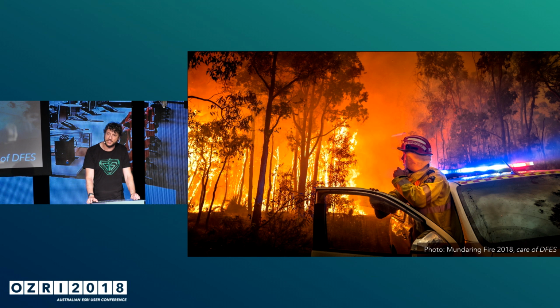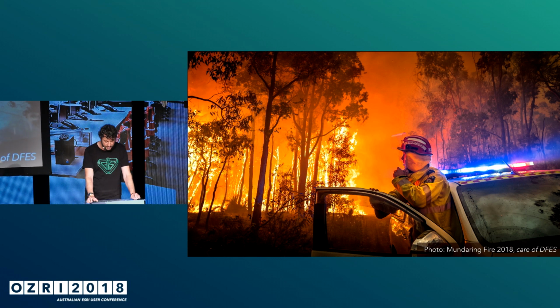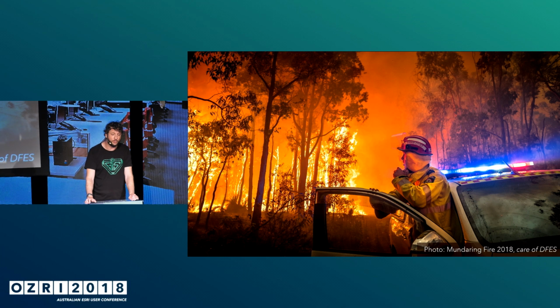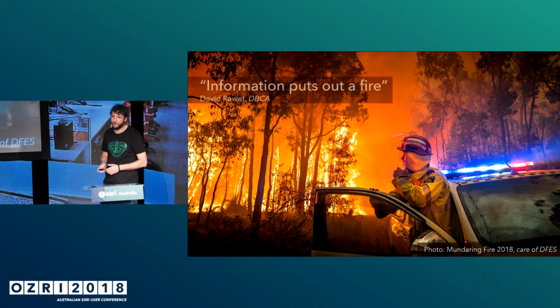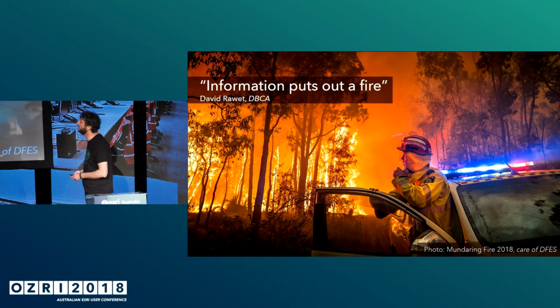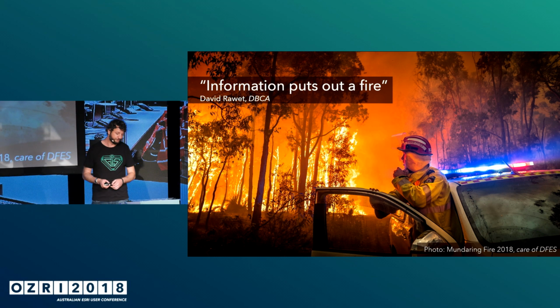An IMT requires up-to-date, accurate information to allow it to implement and control an incident. Field intelligence is key to building this information flow to the IMT to build situational awareness, so they can make informed decisions to protect life and property for incidents such as fire, flood, earthquake, tsunami, and counter-terrorism, to name a few. To quote a former colleague, David Rort from the Department of Biodiversity, Conservation and Attractions, it's information that puts out a fire.